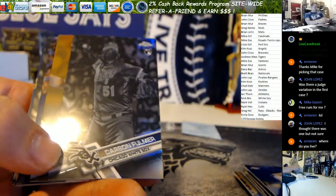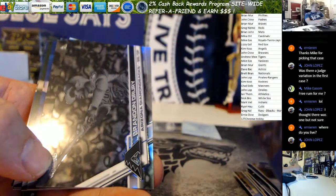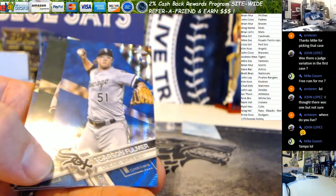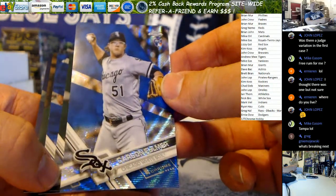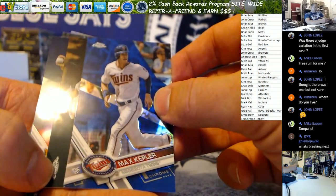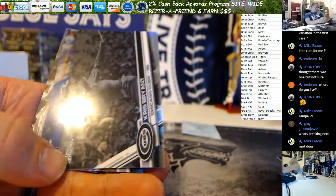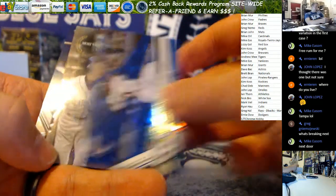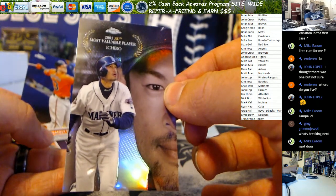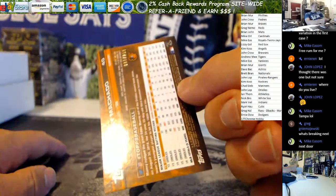Blue for the Cubs. Negative for the White Sox. Gold for the Phillies. Purple for the Cubs. Drury and Myers, Diamondbacks and Padres, black negatives. Fulmer, wave for the White Sox. Mancini, green for the Orioles. Kepler, blue for the Twins. There's a green for the Cubs, Russell. Musgrove, purple. Bryant, Margot, blue. Our case hit again. One of these per case was Ichiro. And Manny Machado, purple, Baltimore.